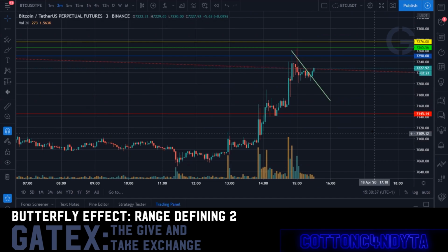Glad we exited our short when we did, right? Because you can see where this thing is developing its range. You can see where it's developing its range to move up. Now we'd be looking for a short at 72.76 because this thing looks like it's about to fly.